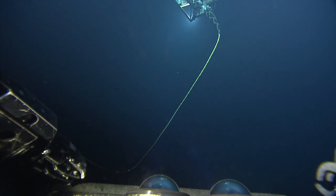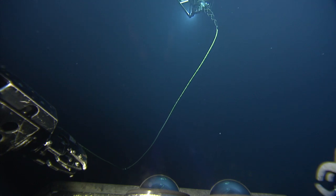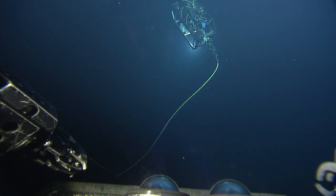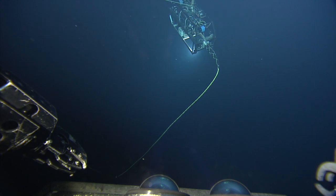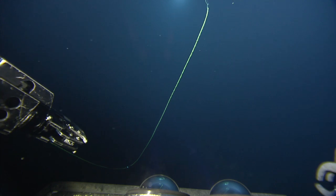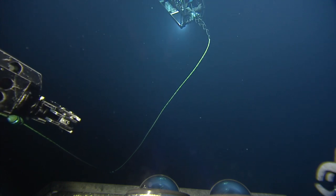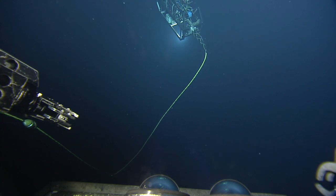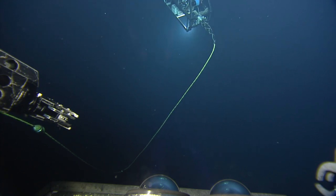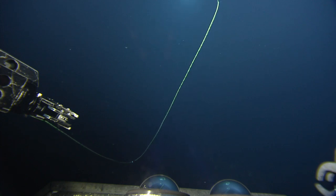Luckily, one of the things that's always on Hercules is a knife, and so they're going to use the port side manipulator to grab the rope, and then you'll see them unsheath a knife to cut through this rope. We've set ourselves up so that the current is coming from right to left on the screen, and hopefully that will blow the rope away from us.